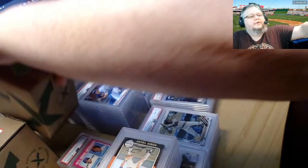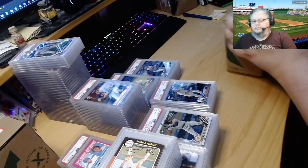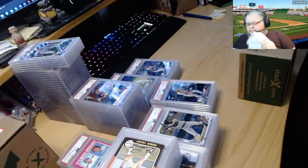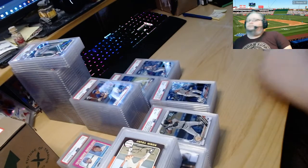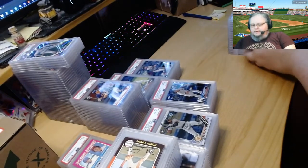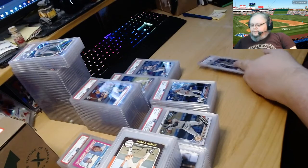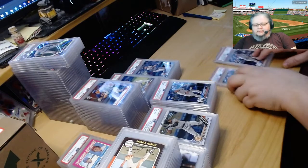Number 10, and then we'll get to the two more boxes. Box number 10. More Glibers. Ooh, this is the paper Glibber at an 8. 8. And a 10.